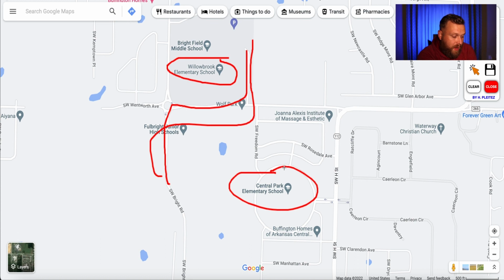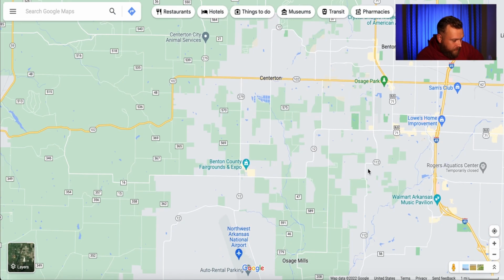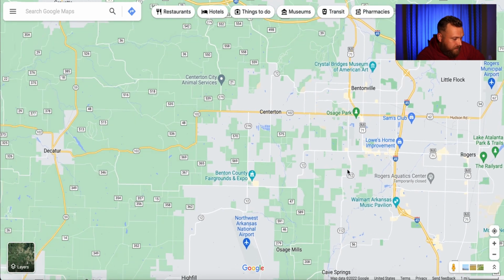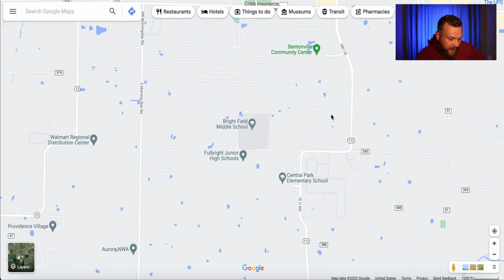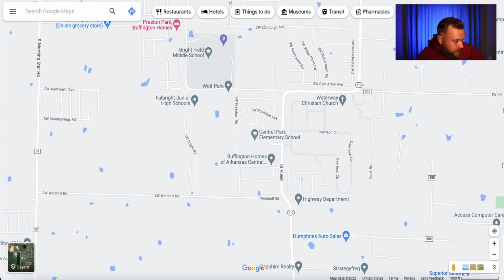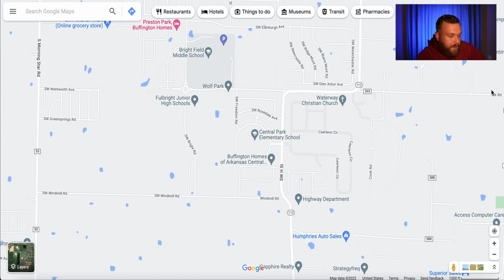It's going to be on the southwest side of Bentonville. I'll show you, as you can see, I can pull it up. It's honestly the south, kind of that southwest side, which is a really good area. A lot of people really enjoy this area. And then Central Park is just these little areas like this here, the subdivision all around the school. A lot of people really enjoy that, especially if you have young kids that are going to that school. Obviously that's a very convenient area.